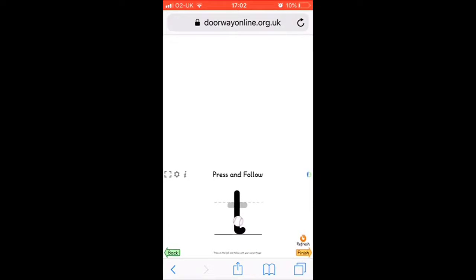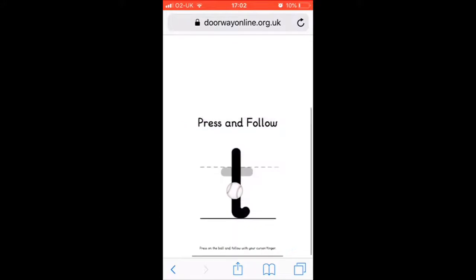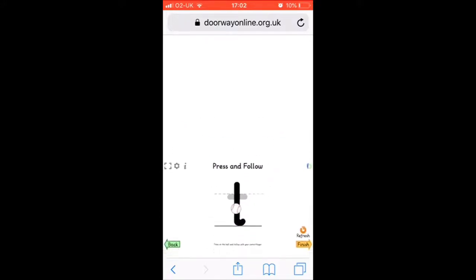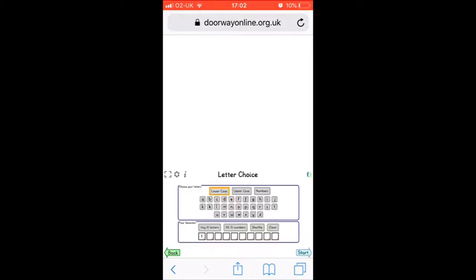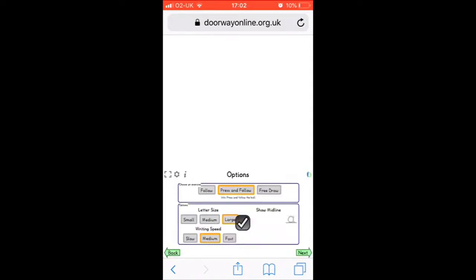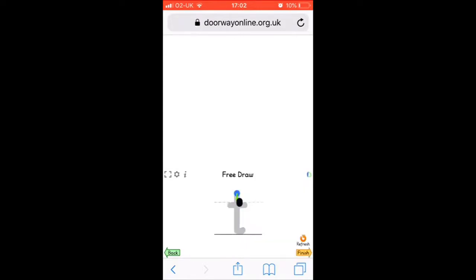It's a bit tricky on the iPhone. So we can go back up. And then off they go. And again, if you want to go back, you can get them to free draw it this time, and click next, click the start, and off we go. We're going to free draw it, and they've had a go. Isn't that a great game?